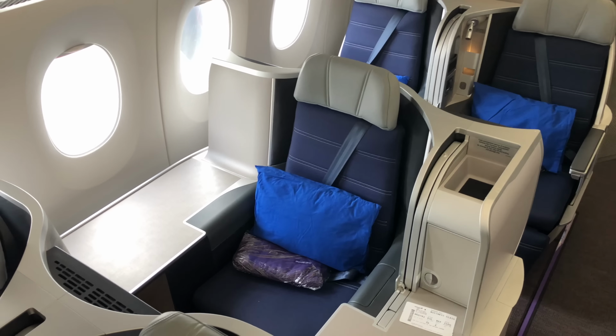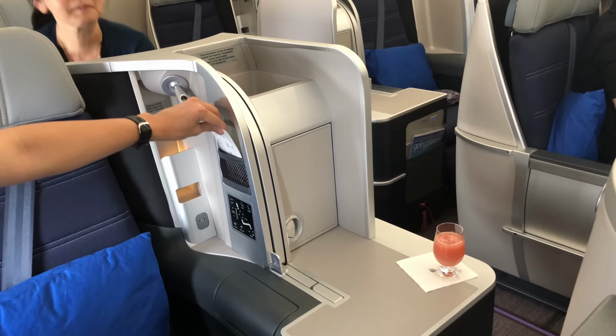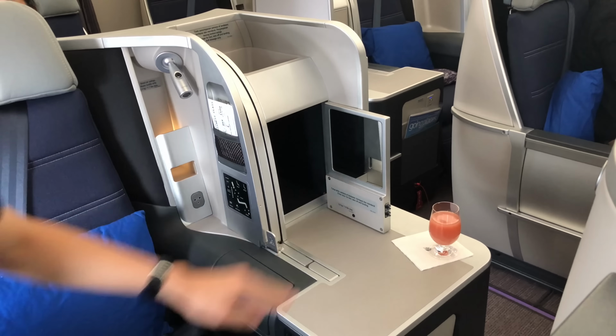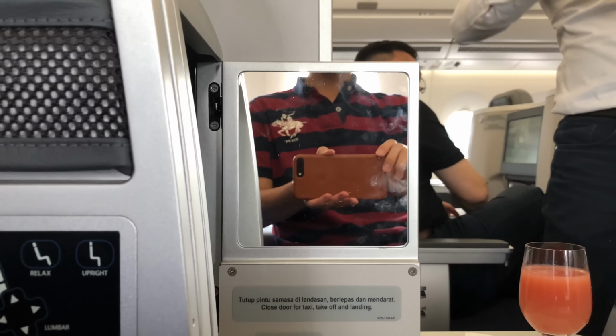It's time to explore the throne seat. On my left, there's a tiny pocket which can fit a boarding pass or a smartphone. Behind it, a large bin for larger stuff like the noise cancelling headphone. It also features a mirror.